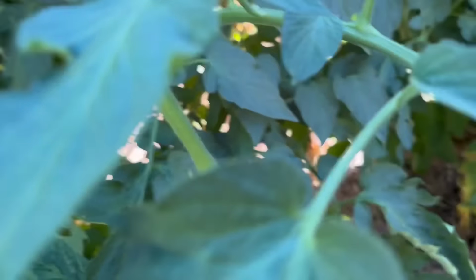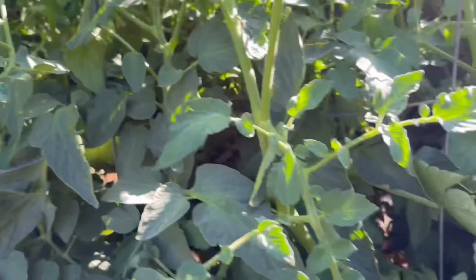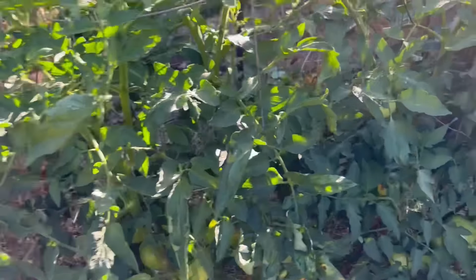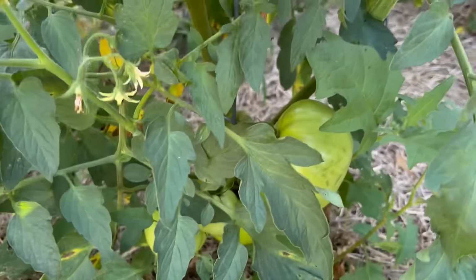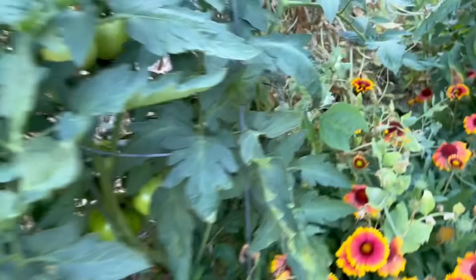Let's see if we've got any tomatoes up in here yet. We got a bunch of little ones up high, but it ain't nothing down low on those. Then over here, look at that. That's gonna be a pretty tomato right there. We've got a bunch of good looking tomatoes in these plants.